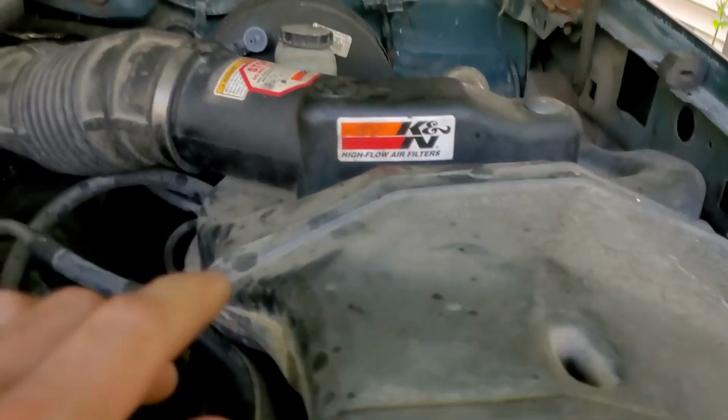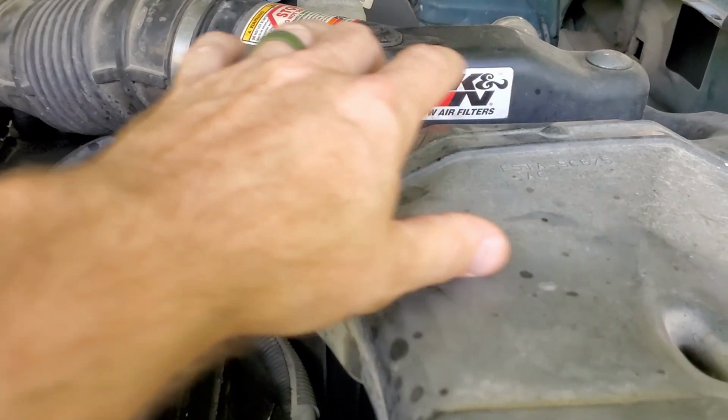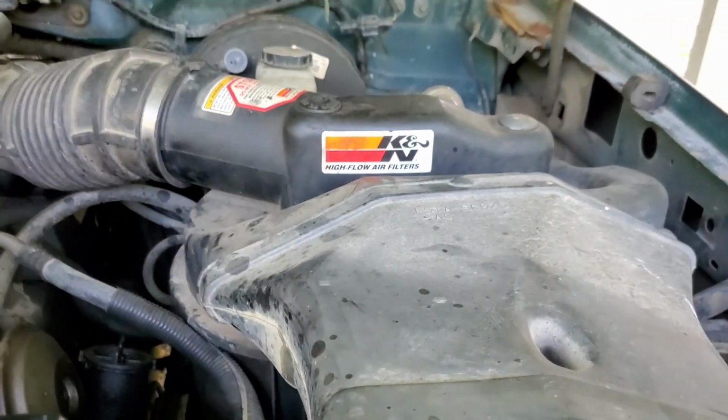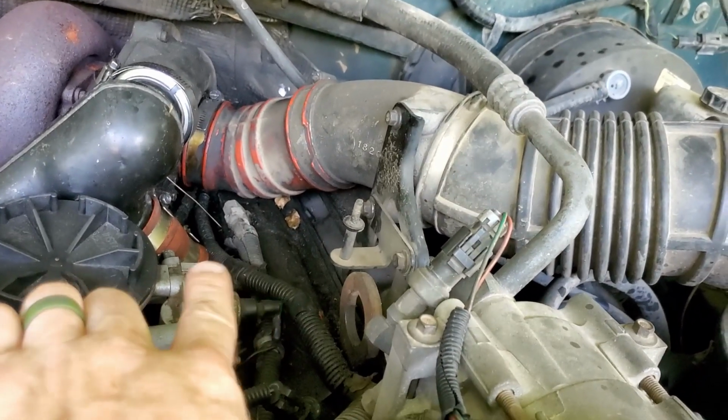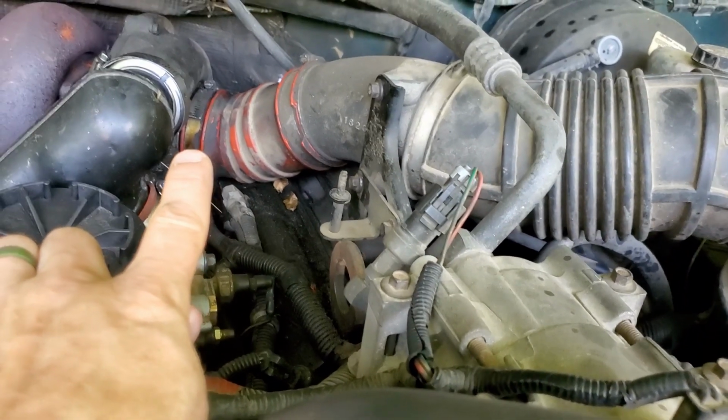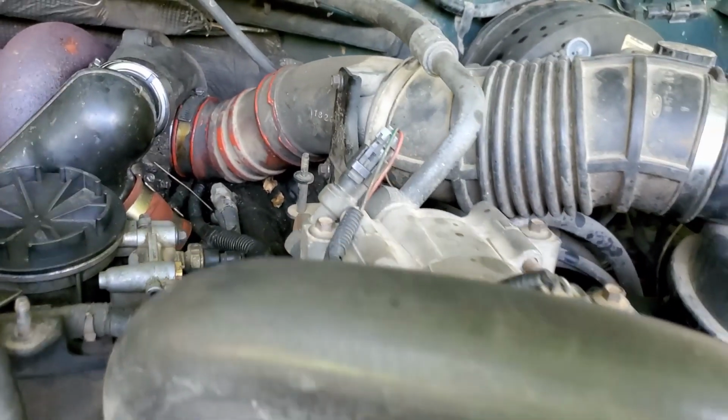I'm getting ready to change out this air breather box. I'm going to put a new filter in that's going to be a little bit better quality, and I got to get a new boot. It's working now, but it's torn underneath the clamp, so I got to get a new boot put on there.